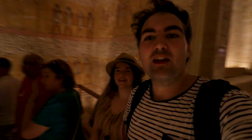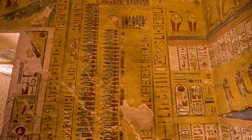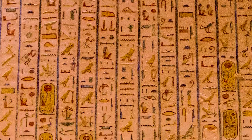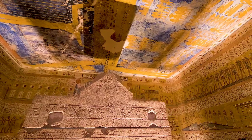Made it into the burial chamber. There's a lot of people here, but just look at it. What is pretty nice though is that if you wait a few minutes, almost nobody here anymore. Really, really nice.